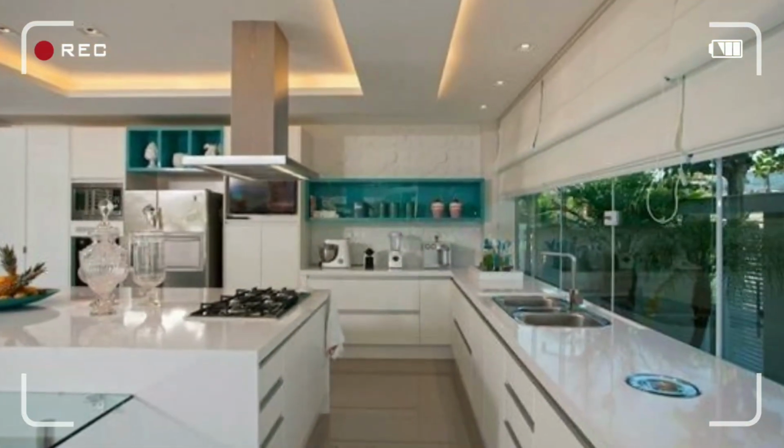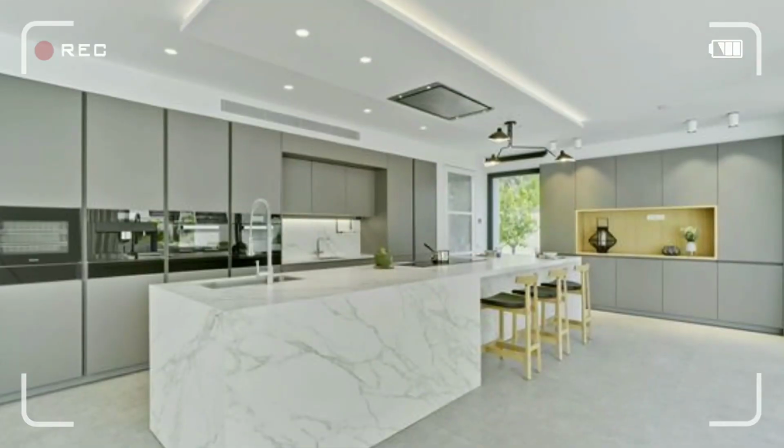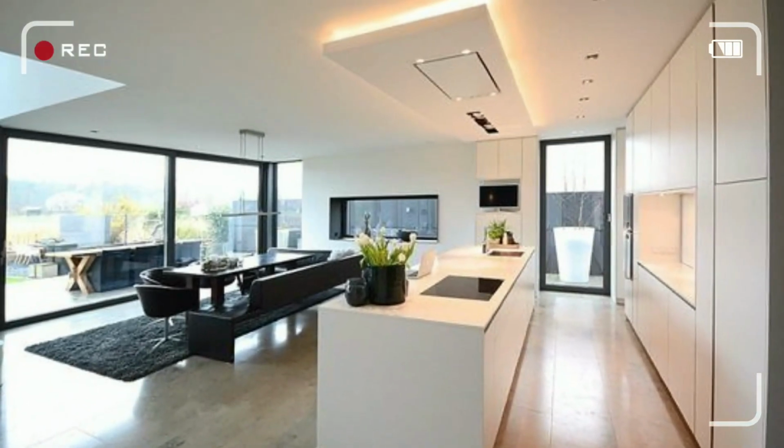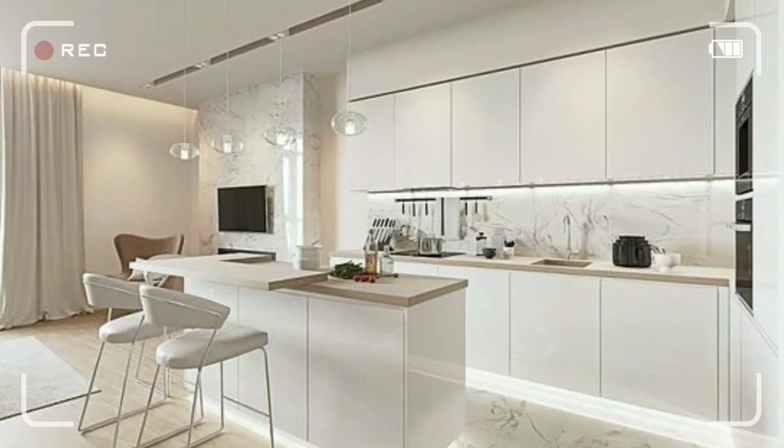New 100 Modern Kitchen Design Ideas, 2023. Top 20 Kitchen Design Tips by kitchen design experts. Just keep watching.